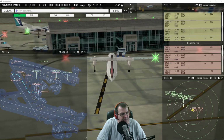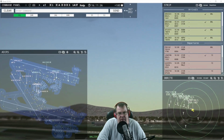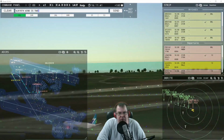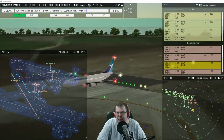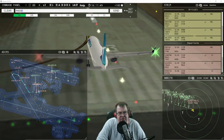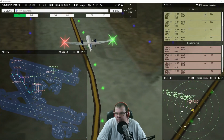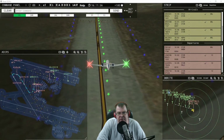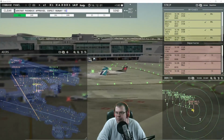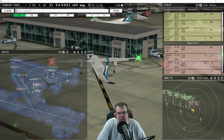Ground, Encore 7087 request pushback. WestJet 136, contact departure. Good afternoon, WestJet 136. WestJet 1874, wind is 267 at 2 knots, runway 13 cleared for takeoff. WestJet 1874. Pasco 563, runway 13 line up and wait. Pasco 563. Encore 7087, pushback approved, expect runway 13. Ground, 13 pushback approved, Encore 7087.